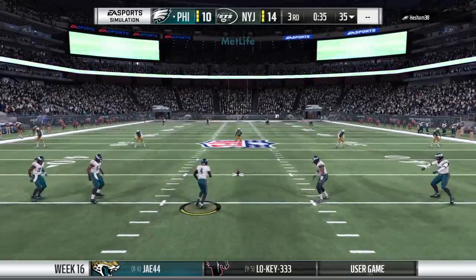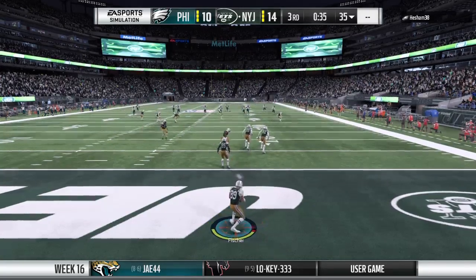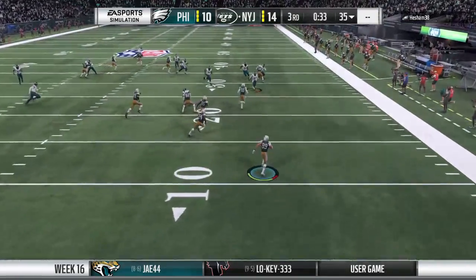So the drive takes them inside the 10, but it ends with just 3. And a nice job defensively to rise up and make sure they didn't get in. That'll be taken in the end zone.